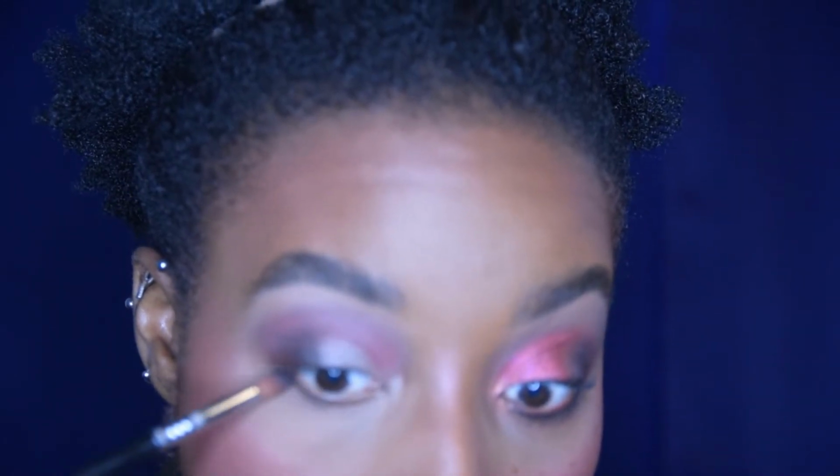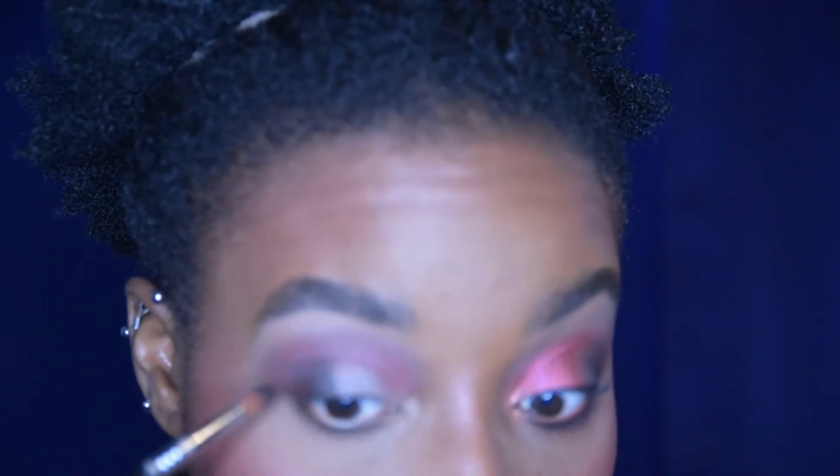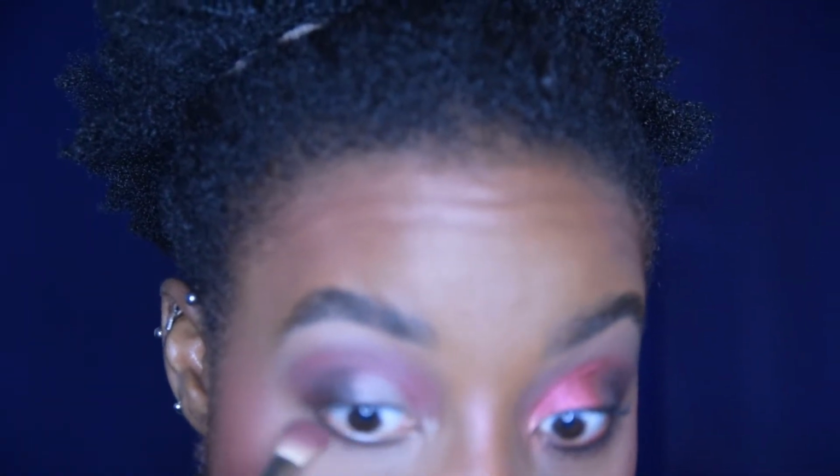Now I'm just going to do my lower lash line. Same exact order as always for me. Gonna put that black right against my lower lash line. Gonna blend it out with the burgundy.